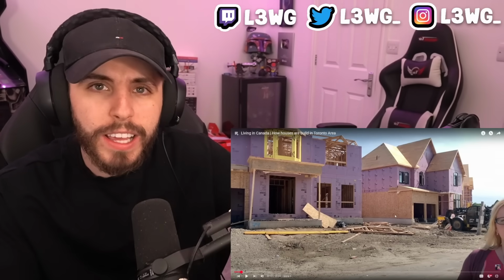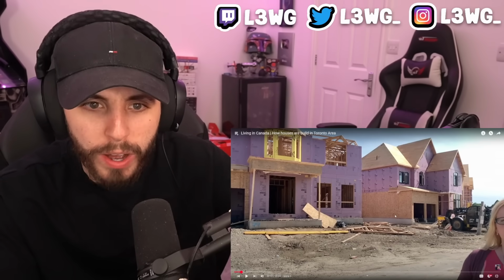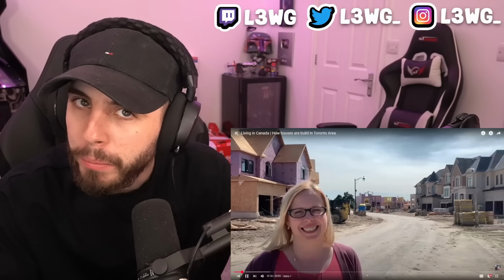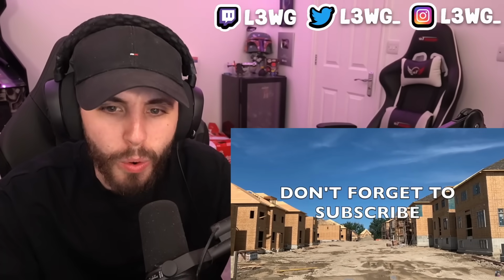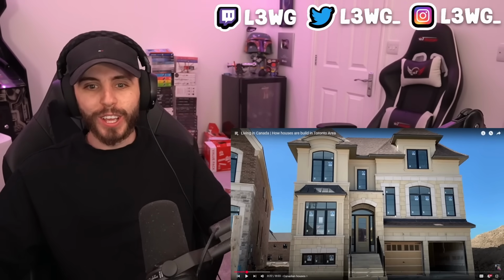Because in the UK, it's mainly brick. I know America is wood as well. We don't use wood for our homes in the UK. Different stages. Interesting. They're really tall. So this house is almost finished, and then, how many windows?